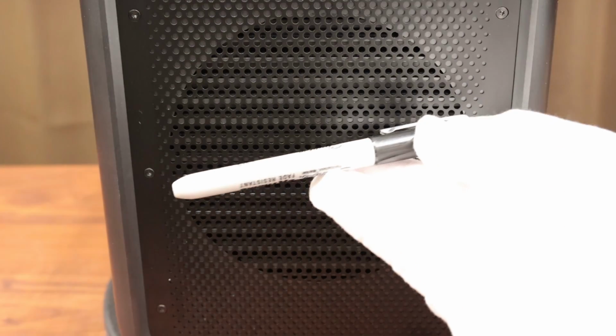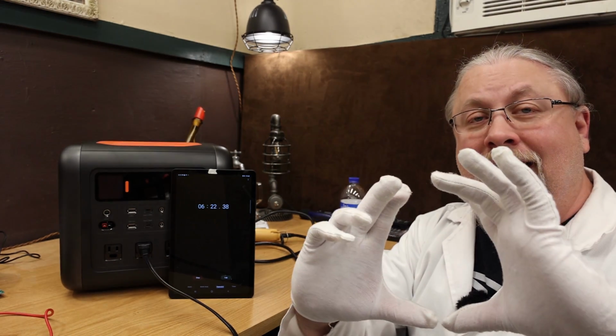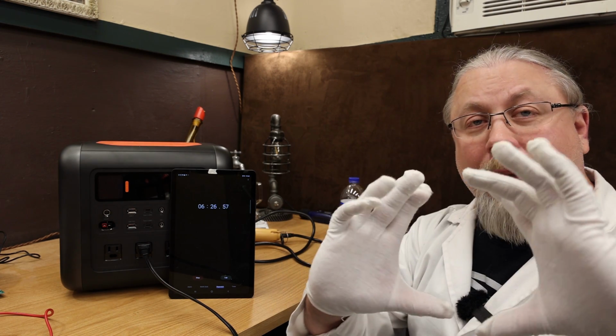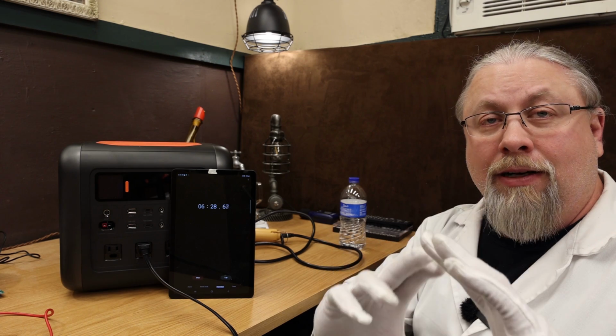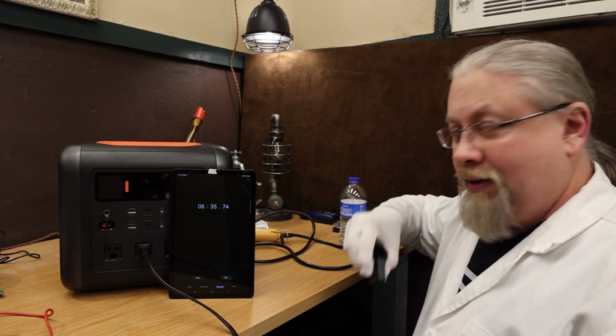I'm going to rotate this, and I'm going to show you how big this hole is on the side. They have a fan in here like this big, okay? That's probably why it's so quiet. They got a giant heat sink in there with a big fan that spins slow. I bet you guys didn't even hear that kick on. Hear it? I'm just amazed.